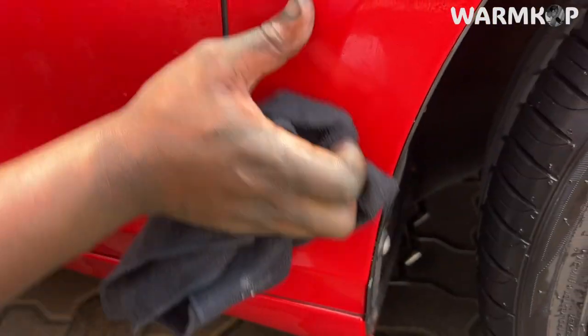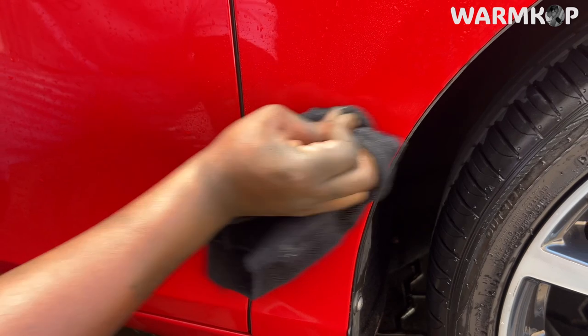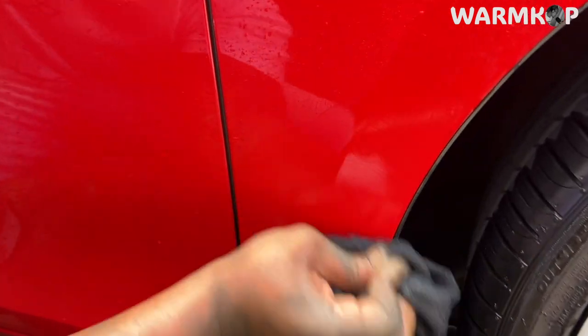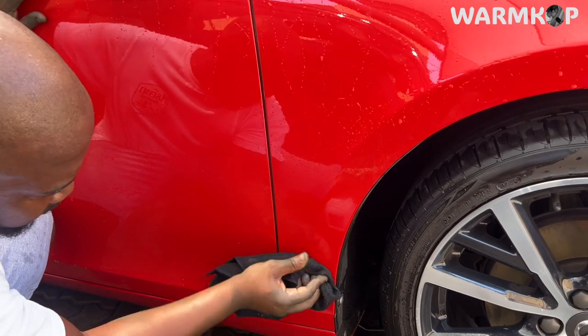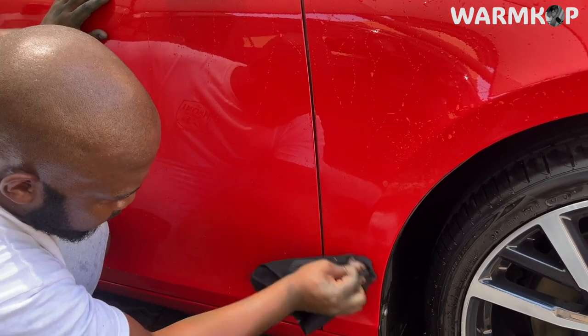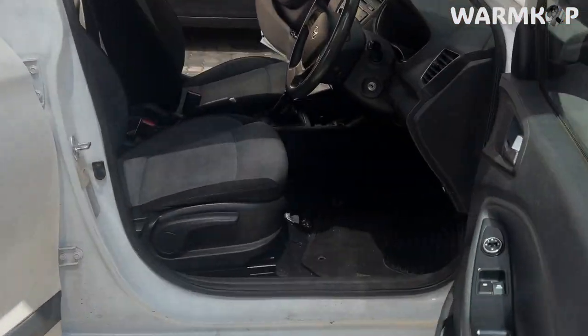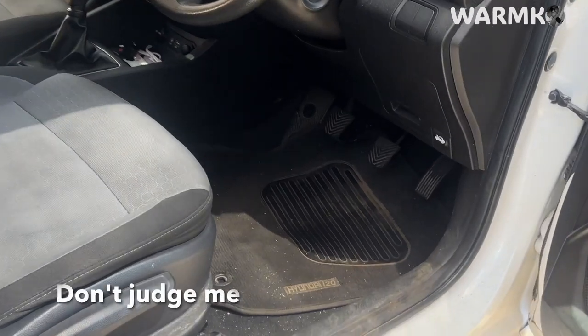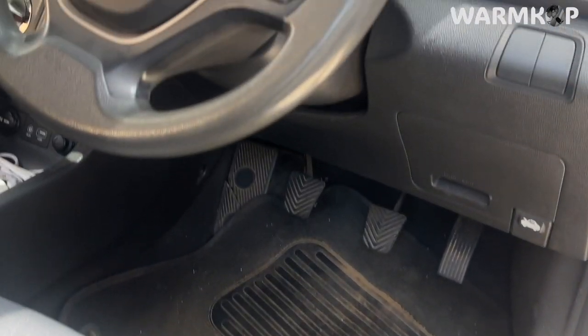So as soon as you apply it, if you section out the vehicle and you start in one section, when the sun hits it directly, it's going to dry up by the time you come back. So now you'll have dry polish just sitting on there. You'll basically have to keep going over that spot the whole time.